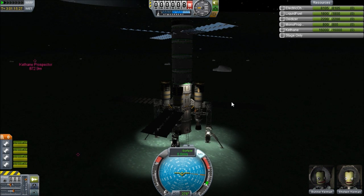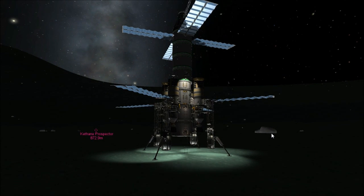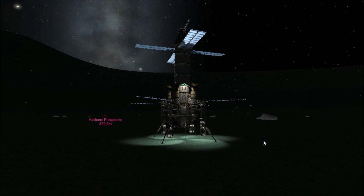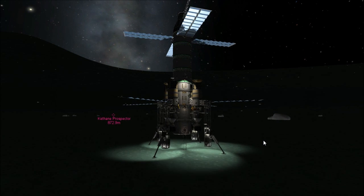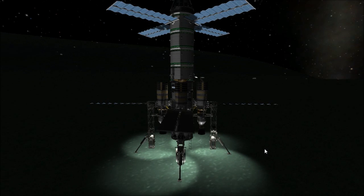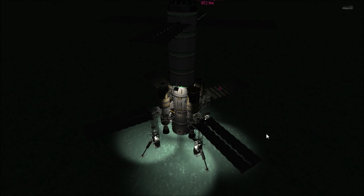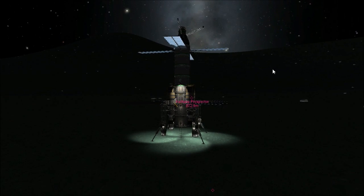Kind of scenic. The rocks are kind of showing up. They look kind of glow in the dark. Okay, now before I restart the video, I'm going to get this guy launched off of Minmus, presumably in the daytime. Well, I could do it at night. There's no reason why I couldn't.